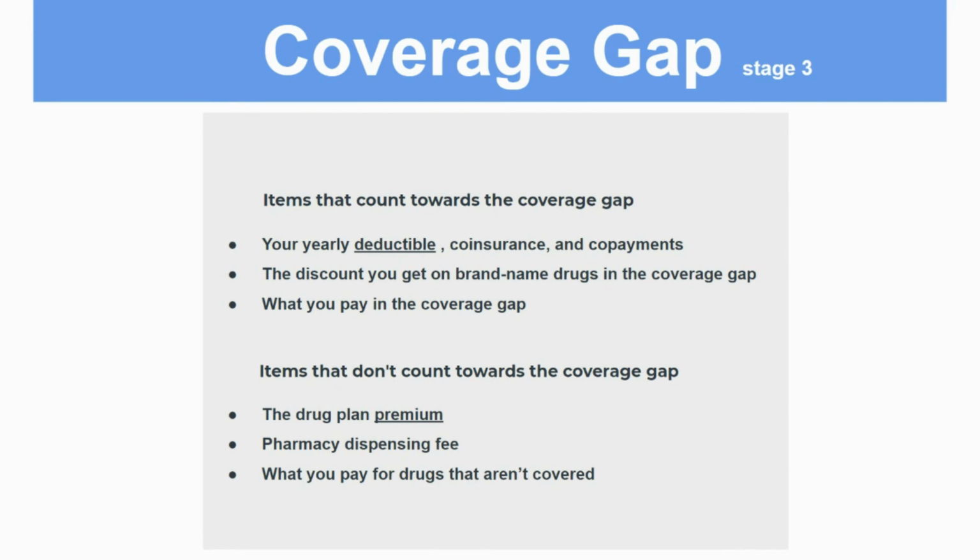Okay, before moving to stage 4, which is the catastrophic stage of Medicare Part D, know some things that'll help get you out of the coverage gap stage and into stage 4 so you can start paying the least amount for your prescription drugs. The things that will count towards getting you out would be your yearly deductible, your coinsurance and copayments, the discount you get on brand name drugs while you're in the coverage gap, and what you pay while you're in the coverage gap. Those will all get you closer and closer to stage 4, which would be the catastrophic stage.